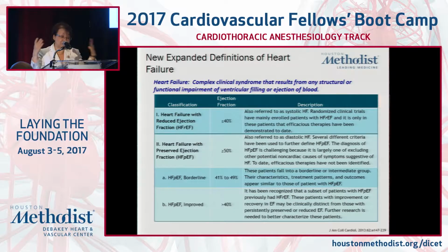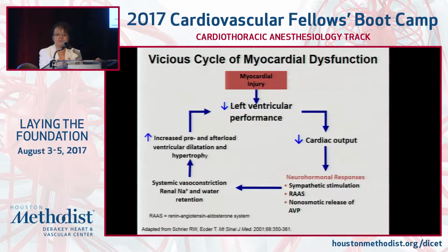These are the individuals who have been there and, despite all the medical therapy, sort of lived there, versus those who have improved, those who had an ejection fraction of 20% but now have greater than 40%. Those are called HFpEF improved. The idea is that this last category of patients actually has a different trajectory and outcome, and we identify them so we can learn more about them. But that is the linguistics that you will see in the literature.